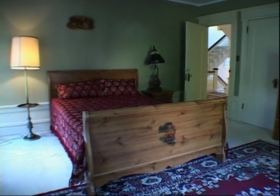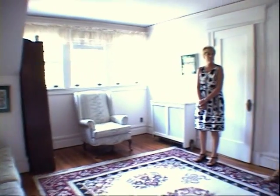This room can easily be the master bedroom. It has an attached bathroom. It's got nice space, good light. We're gonna make this house look a lot better than it looks right now.